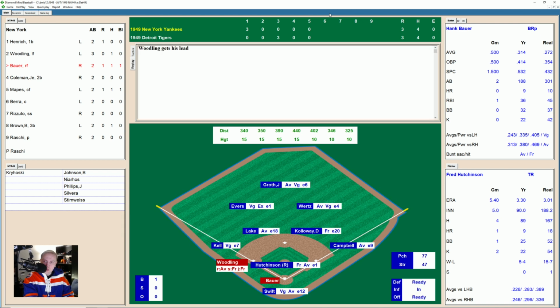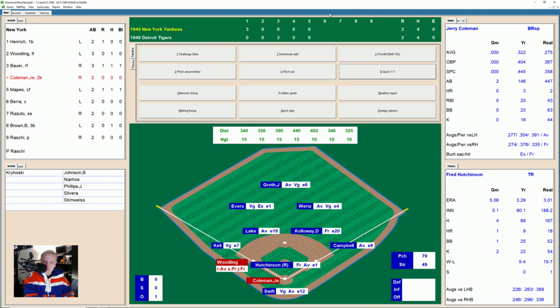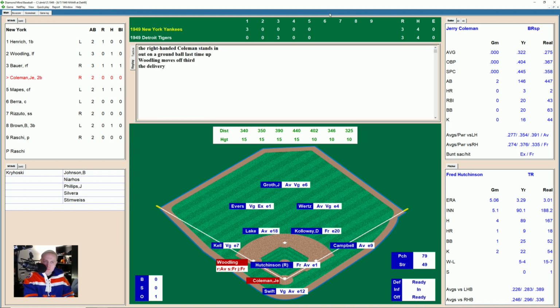There's a ball to Hank, 1-0. It's a pop-up out of play. It's 1-1. And there's a pop-up over to left field, and that's shallow. Evers has it for the catch, and Woodling has nowhere to go. 1 away. Jerry Coleman now, and we'll pull him in again.